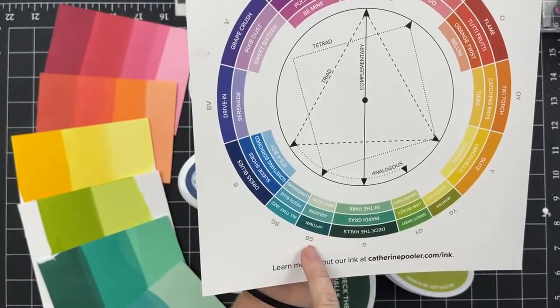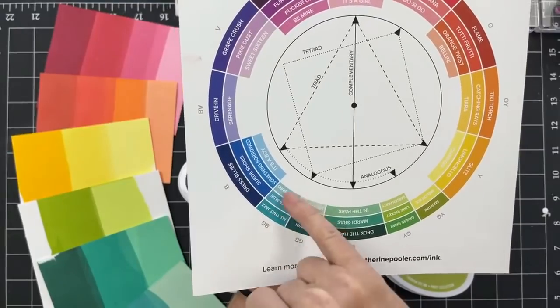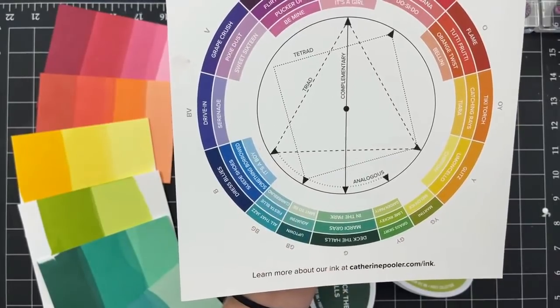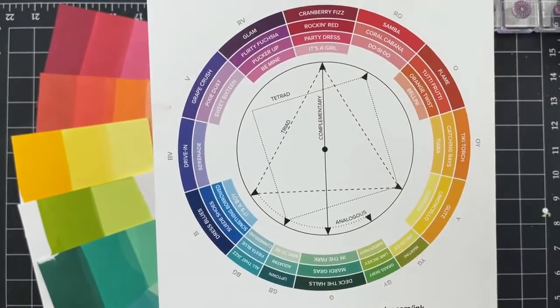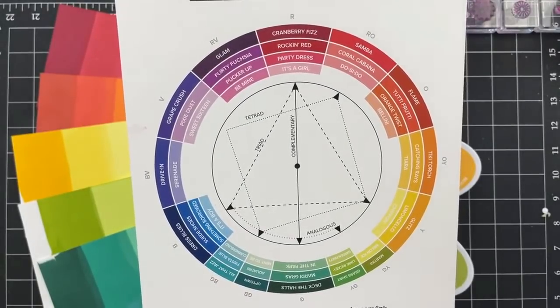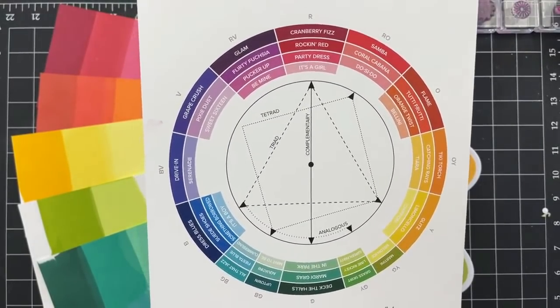We've also done that with our green blues and our blue greens. This is all like a teal turquoise situation going on, but these have more green and these have more blue. And we're just big fans of these colors. I wonder what other colors will split out in the future. But we're not done releasing ink because we need all of the colors. So there you go.